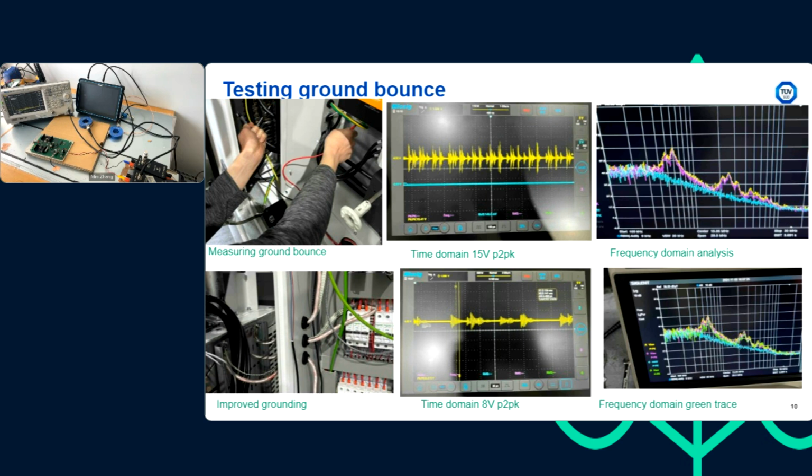Okay, we can answer all the questions later. Anyway, in order to troubleshoot this issue at 2 megahertz, what we did at the time was, you can see here is Andrew, the supporting engineer. He was using a special device I had that can measure the ground bounce, or just ground difference, very accurately, especially in the RF range.